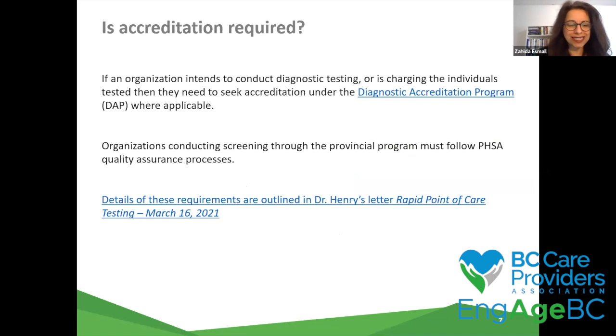On March 16th, our provincial health officer, Dr. Henry, issued a letter to clarify whether accreditation is required. As of now, an organization that intends to conduct diagnostic testing or is intending to charge the individuals being tested requires accreditation under the diagnostic accreditation program that is administered by the College of Physicians and Surgeons, where applicable.